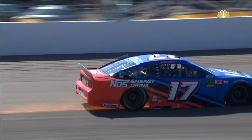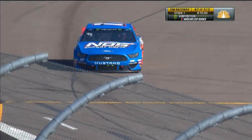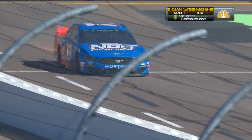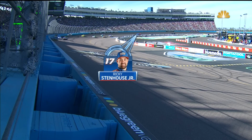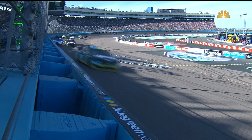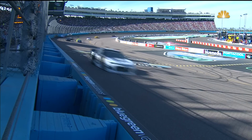And Steve, now what do you do? What strategy do you play here? I'm thankful I'm up here. I don't know. Here's the situation. You see Ricky Stenhouse Jr. bring his car to pit road. Sparks flying. Obviously either a flat tire or a mechanical issue. Looks like the right front's down. Car just goes straight up the banking. Yeah, obviously has no control. Something is broke on the 17 car.